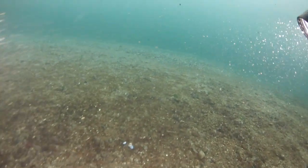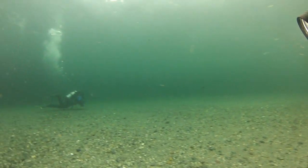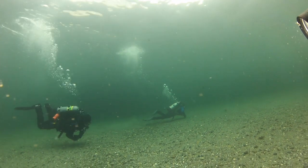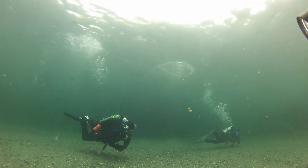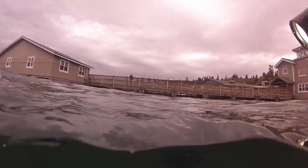Well, 3 minutes are up, heading back to the dock. I still can't get over the visibility. I mean, we're not that far away from each other, though it's hard to tell that. But even the last time I was there, we wouldn't be more than 2 feet away from each other.